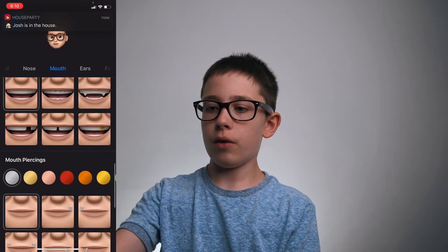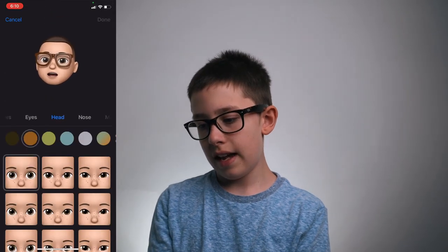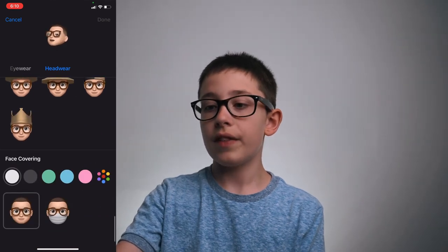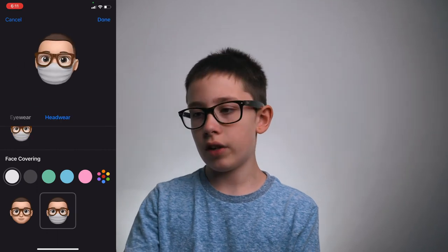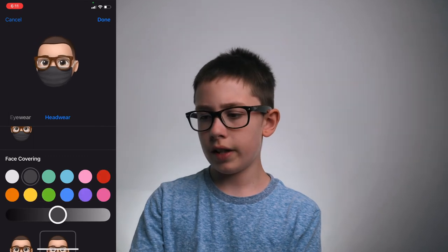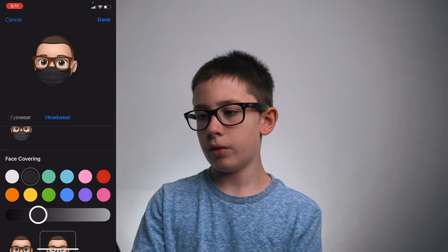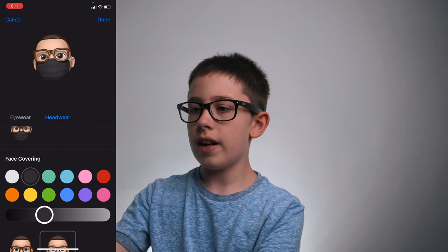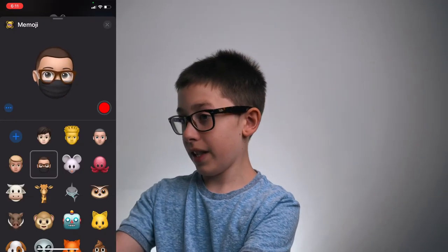ears, mouth, and then we have all of these different mouth things, head, eyes, and then we scroll all the way to the bottom, there is a face covering feature. So my face covering is, I suppose my face covering is actually dark blue. No, let's do black. Let's do dark. Yeah, there you go. All right, that looks like the color of my face covering. And so now I can show everybody that I am wearing my face mask.